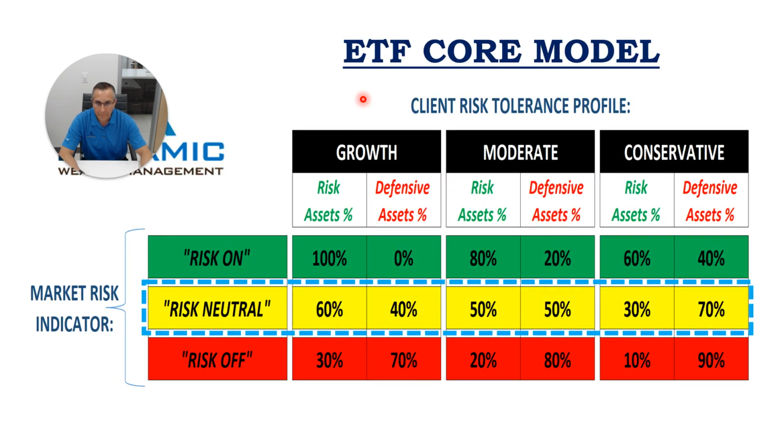So if you are in that particular model in one of your accounts, this gives you a reminder if you are a growth, moderate, or conservative client. Again, within that yellow zone, it gives you an idea of allocations. A growth client would be a 60-40, moderate client would be a 50-50, conservative client would be a 30-70. As we move into the green zone, expect to see then allocations go from more defensive to more risky assets.